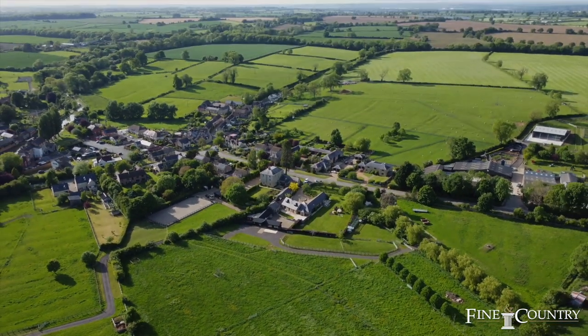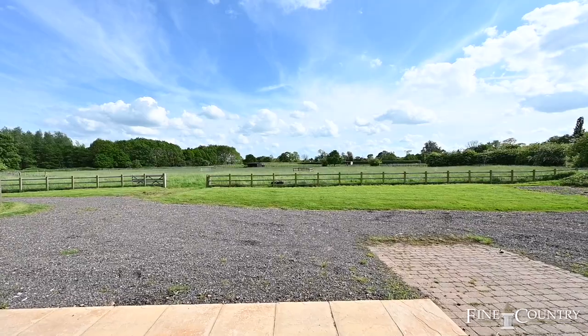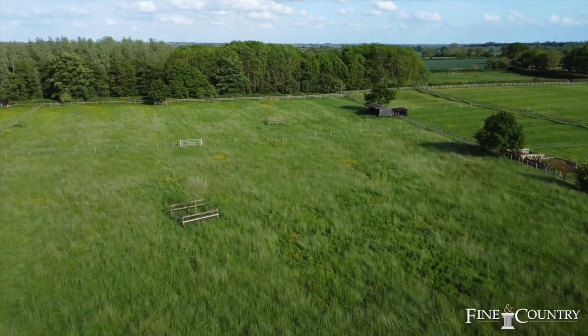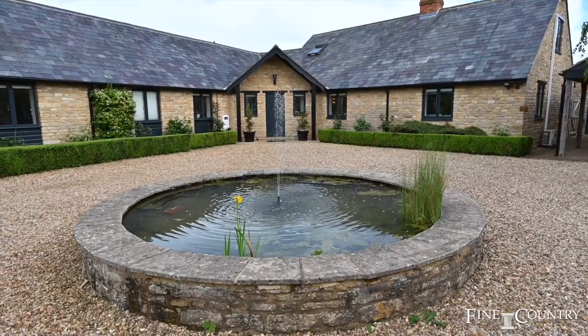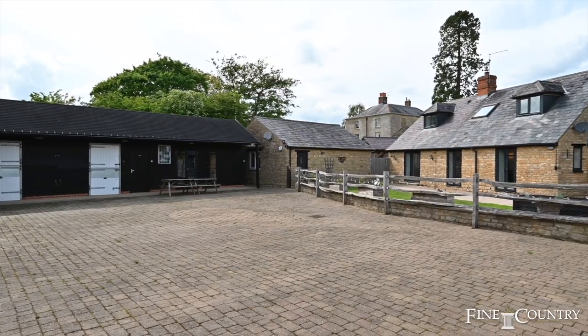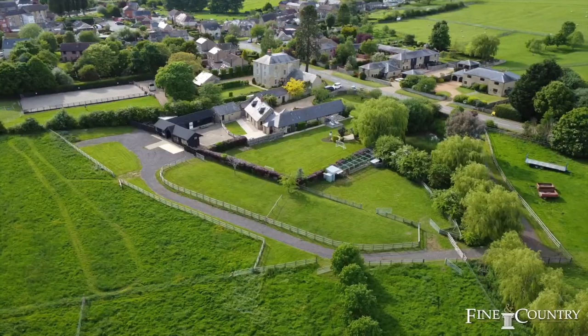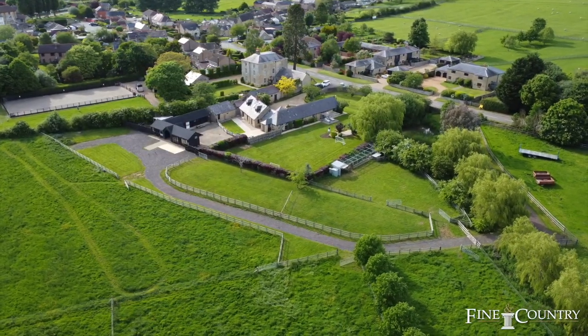There are 6 paddocks, making this property perfect for equestrian use, farming pursuits and smallholdings as well. To the front there's ample parking, a carport and a double garage. To the back of the property, there's also another carport that would fit 3 vehicles, which is accessible via a separate entrance. This entrance comes off the main road, which is also perfect for horse boxes.